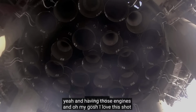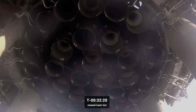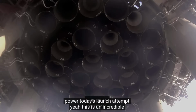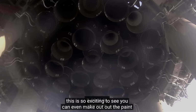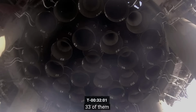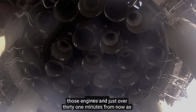Yeah, and having those engines, and oh my gosh, I love this shot. We can see looking up into the launch mount at the 33 engines on the booster. Those are each of the Raptor engines that are going to power today's launch attempt. Yeah, this is an incredible view. One of my favorite views that we're going to get today. We don't have this kind of view on our Falcon 9 launches, so this is so exciting to see. You can even make out the paint markers indicating which engine is which. Like we said, there are 33 of them. So there's a lot of fire that's going to be coming out from those engines in just over 31 minutes from now.